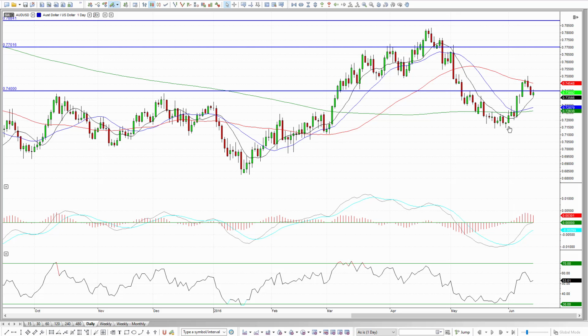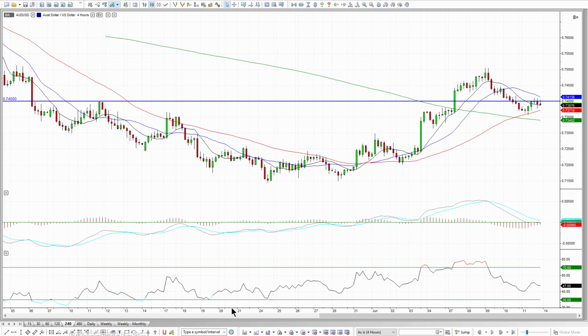Likewise on the downside, we've got another couple of structure levels around 71.50, which is the previous lows here, and then of course 68.50, which is the old low down here too. So in either direction we've got potentially some very reasonable moves.